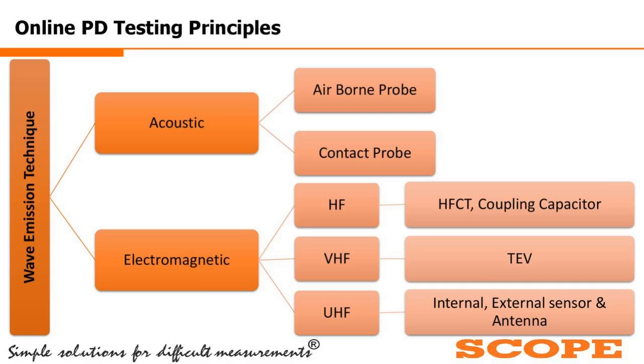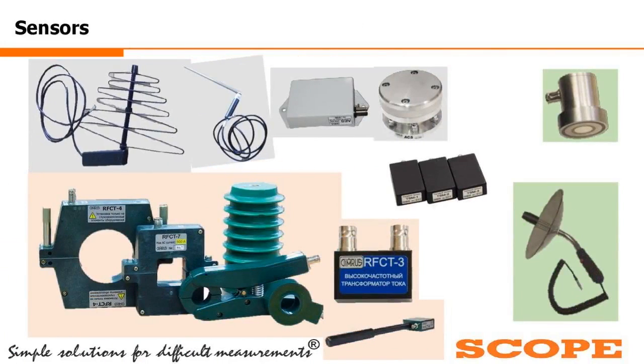Then come your external sensors. These are external UHF sensors that are placed on the surface of the DUTs or the surface of HV equipment like transformers or GISs. Then comes your UHF antenna. These are handheld antennas, which are taken outside and pointed in the direction of a particular equipment or insulation to do the partial discharge measurement. So this is the basic gist of what acoustic sensors and electromagnetic sensors are. Now let's see how they look.